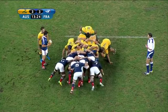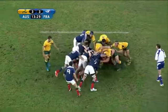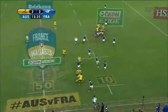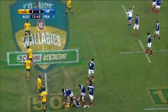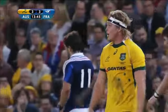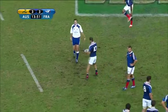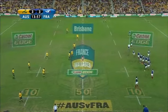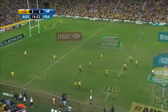Bind, set. Maxime Machenaud puts it in for France. Advantage. Advantage is being played for France. Bonval. No advantage. Goal around the corner. Stay straight. Craig Joubert making sure that the Wallaby team knows. Michael Hooper, the new captain now that Stephen Moore's left the field. Thanking the Wallabies for walking around as you see that ball go well and truly into touch.